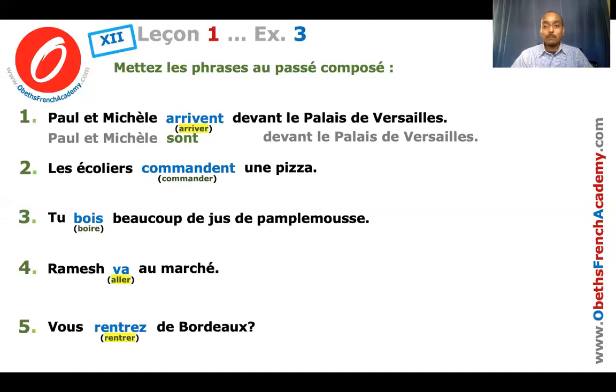There is no special past participle for arriver. You can go with the general rule: cut ER and put É acute. So you'll get arrivé. That's your past participle. What I've written in red is your actual past participle.